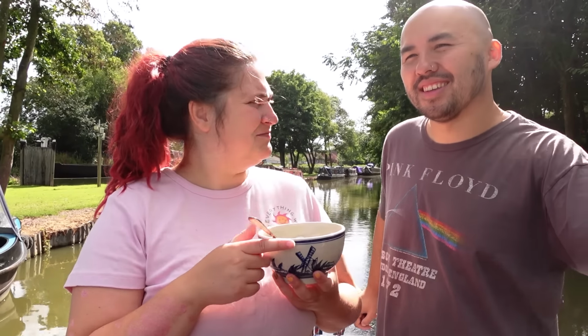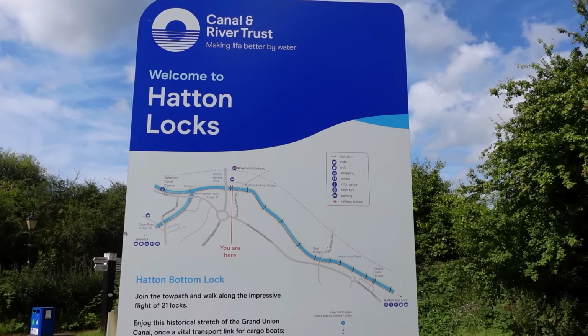And now it's time to tackle the Hatton flight. What is it? It's one of the biggest lock flights in the country. I think it's the third. Caen Hill's 29. Tardebigge's the biggest one, and I think this one is 21 locks.